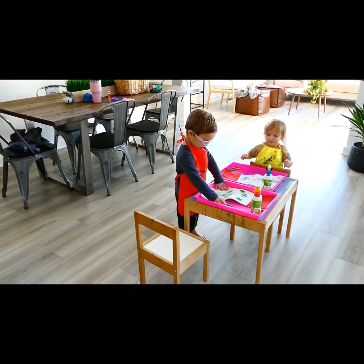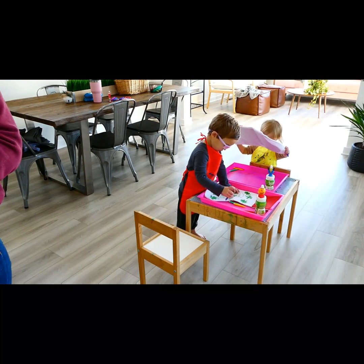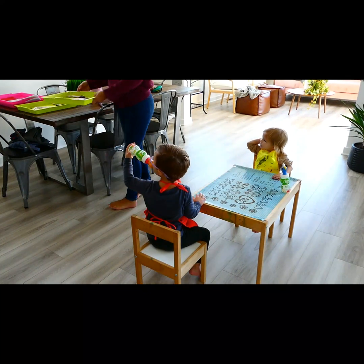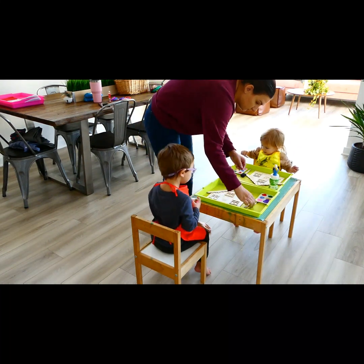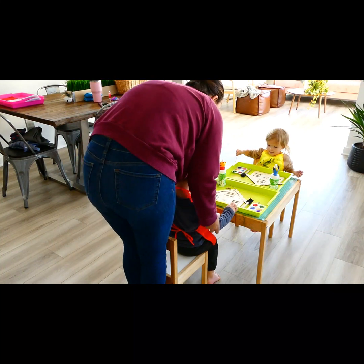The gingerbread houses are from Dollar Tree as well. So while I'm getting that set up, here they are finishing up coloring their stockings. And once they were done with that, I was able to just hand them their trays with the gingerbread houses and the paint, and they were able to move on to painting those.